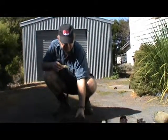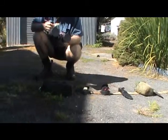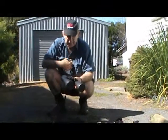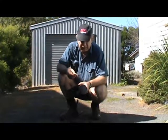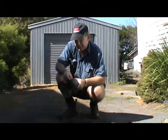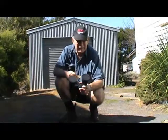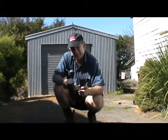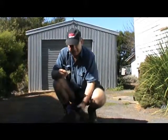The other one I keep in the vehicles, and the reason why I do this is these have a much longer range, and as you can see, they're quite big and quite bulky and rather heavy compared to the smaller ones. This one weighs probably just over a pound, or roughly 400 to 500 grams.